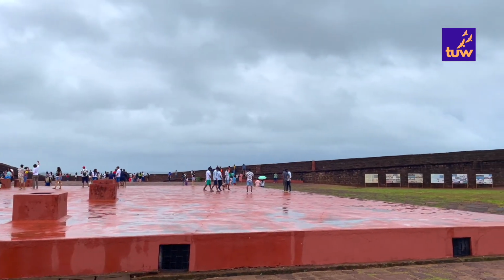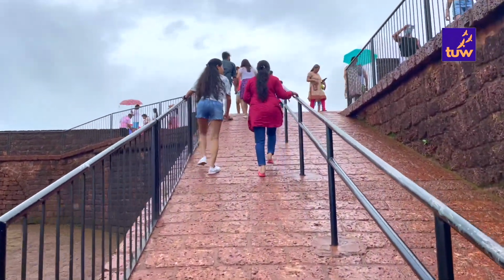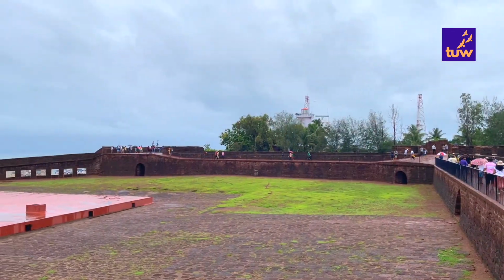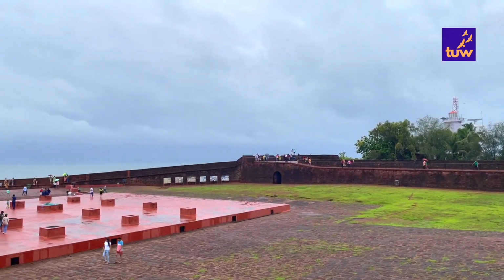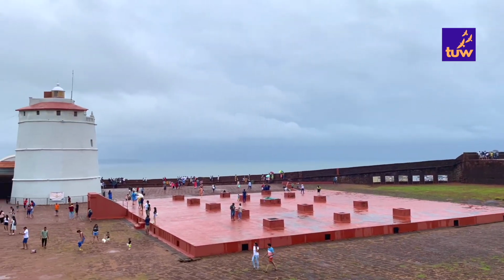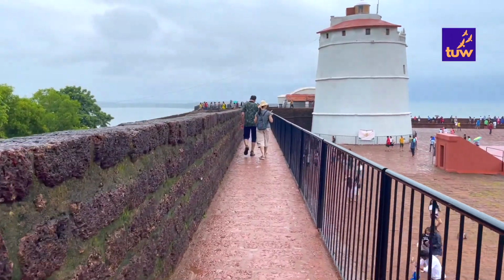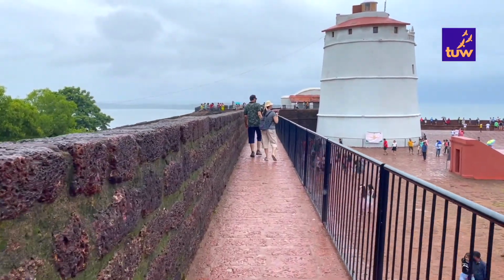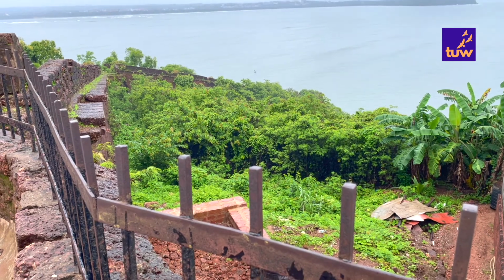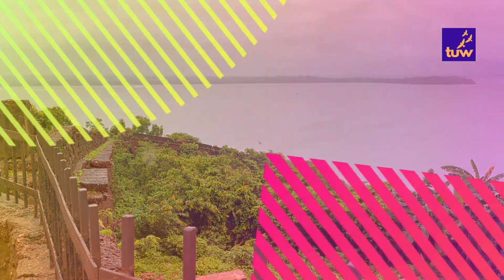Besides the lighthouse, the fort also has a moat, gunpowder room, and a secret escape passage in case of war and emergency. Fort Aguada has also been used as Aguada Jail. This fort is also popular as one of the largest forts of Goa.